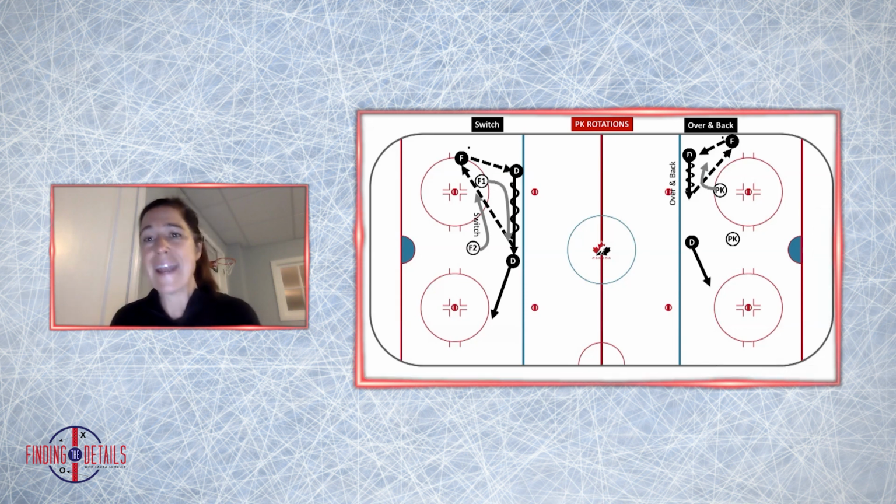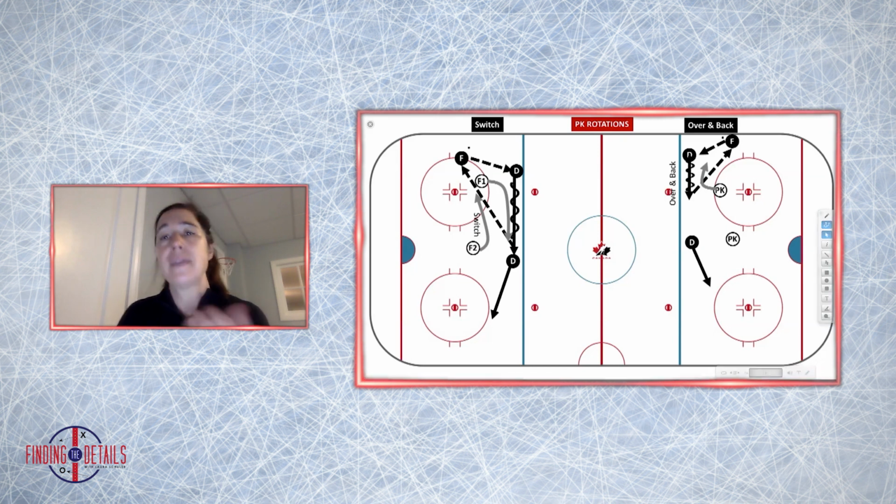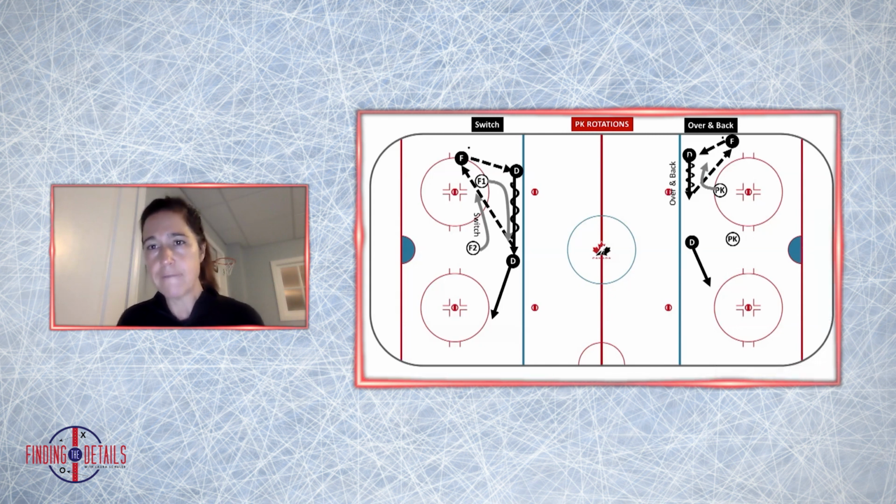So we start that again for our 3rd puck back with the over and back. And then the 4th puck would be the switch. So now our penalty killers are getting an opportunity to both defend the strong side of the ice and the weak side of the ice. And we'll just go through that. Everybody, all of our pairs will run through that real quick once.